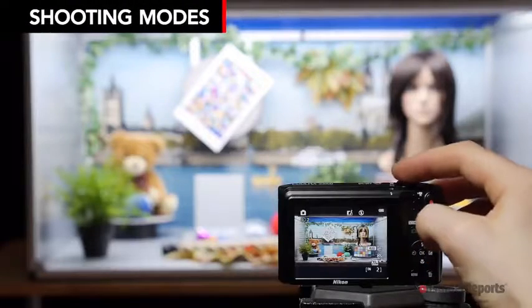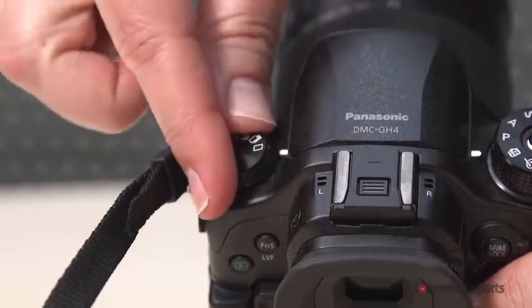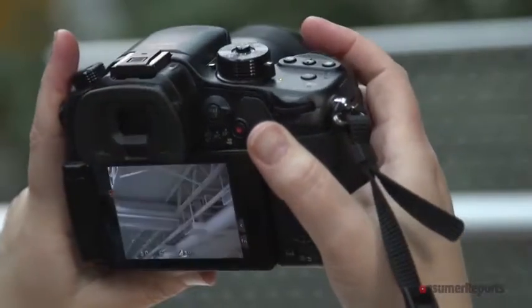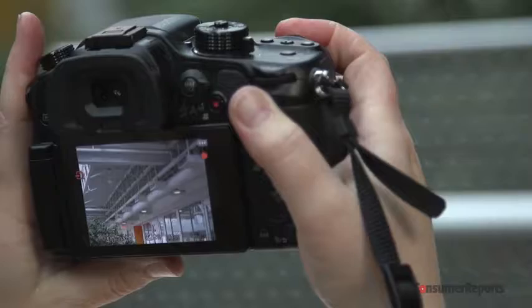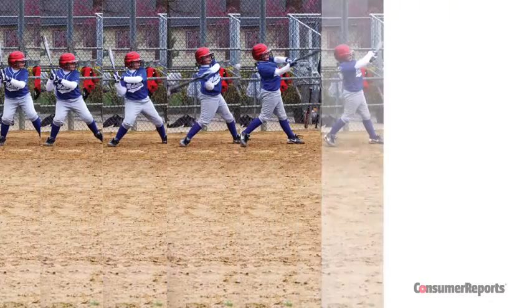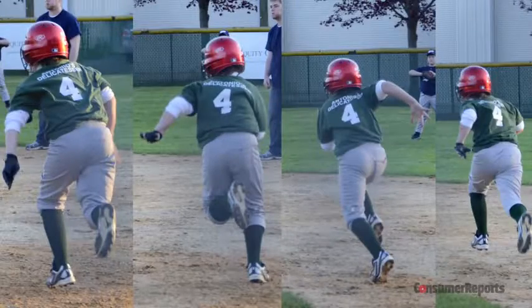Most cameras have 3 options for shooting still images: the familiar single image mode, burst mode, and self-timer mode. With the press of a button, burst mode takes rapid-fire shots right in a row. Some advanced models can shoot more than 100 shots in one burst, so if you're shooting a baseball game, you've got a much better chance of capturing the exact moment the bat hits the ball if you're using burst mode.